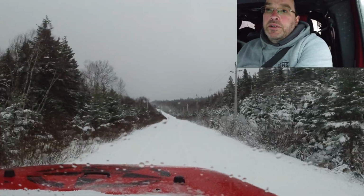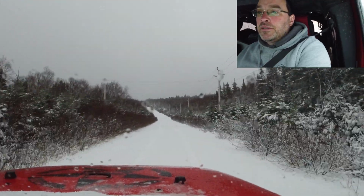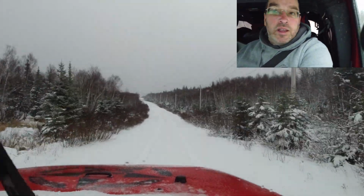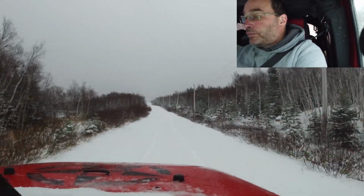So we're just driving out now. It's starting to rain, but nothing too serious. Snow is just probably about 4 inches thick, 5 inches thick. I thought we were getting a lot more snow, so we decided to take off a little earlier.